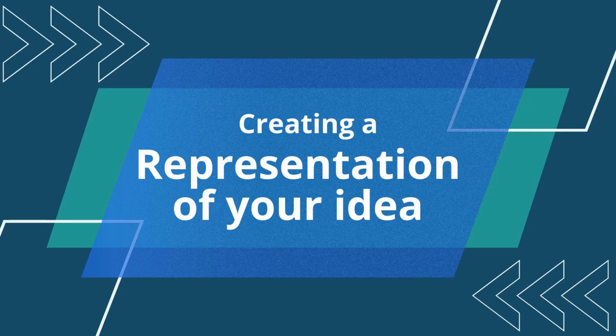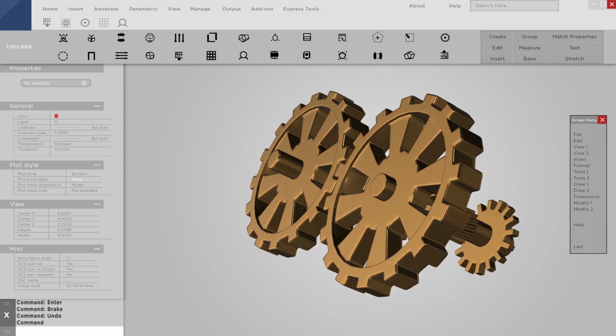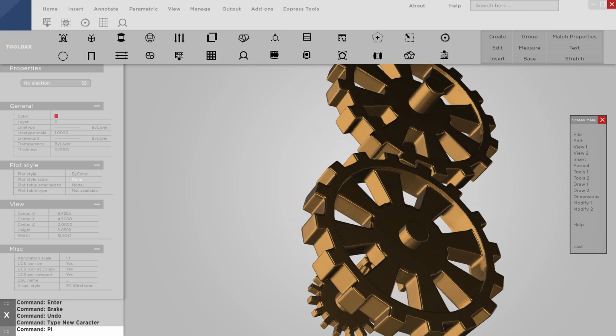Okay, so that's protection. Let's now talk about the next step, creating a representation of your idea. Again, what I'm going to share with you perhaps isn't the best, most effective method, but we're talking about the free way. So the free way is to download some free 3D CAD software, take some tutorials, and create a 3D CAD model of your invention. And then that's what you'll show them, a photo of that 3D CAD model when you pitch it. Now, 3D CAD software is really powerful, really wonderful, and really easy to use.